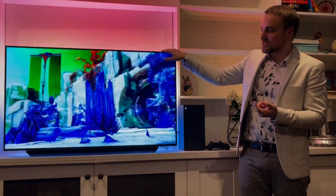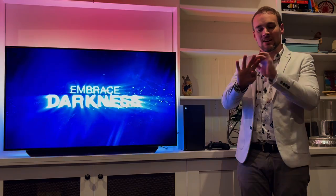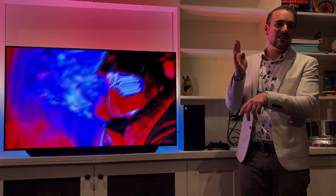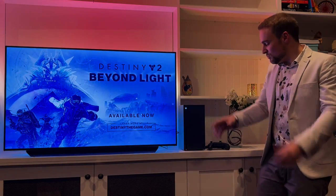This one, the C series, has four ports. You've got PC, you've got PlayStation, you can have the Xbox, and then you've got your eARC for your home theater receiver. So technically, we're fully spec'd for whatever type of gaming setup you want.